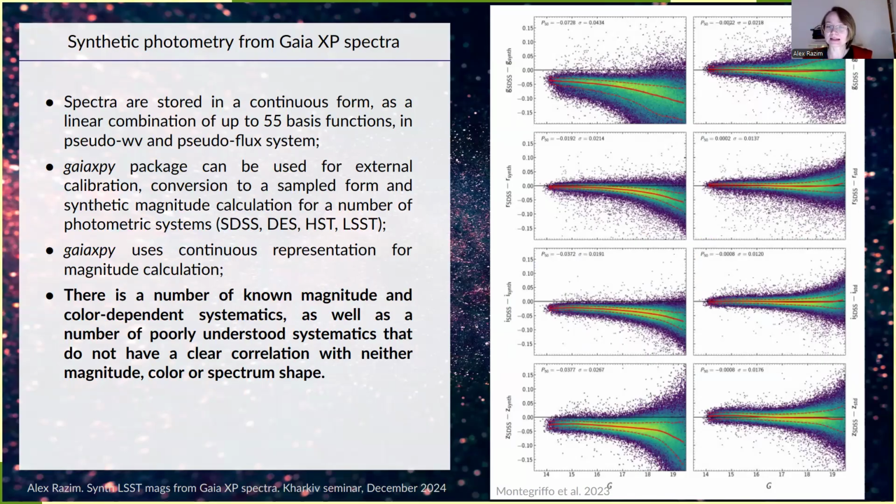The thing is that there are systematics detected but not corrected in Gaia XP spectra, so we have to correct them somehow. On the plot, you can see how it is done by the Gaia consortium. On the left column, you can see synthetic magnitudes for SDSS from uncorrected spectra. There is a magnitude-dependent bias for the faint sources, called the hockey stick, which is usually attributed to imperfect calibration and imperfect removal of the dark flat values.